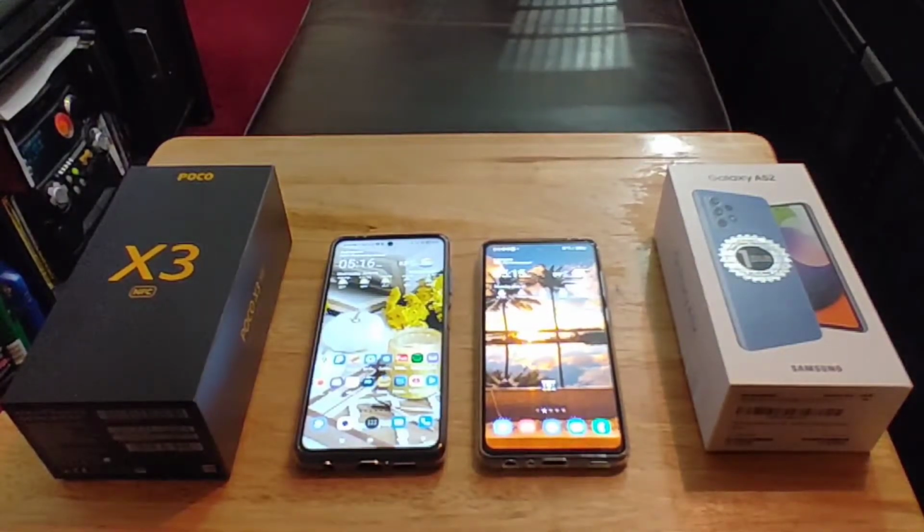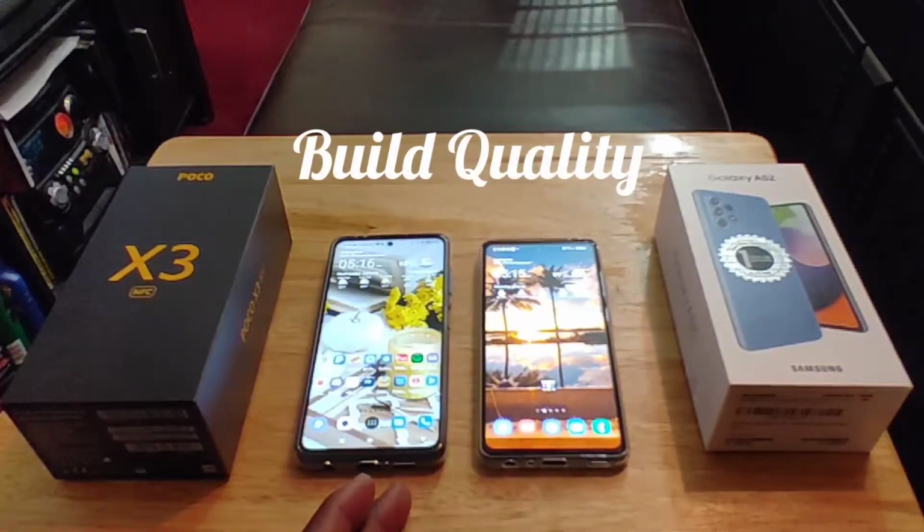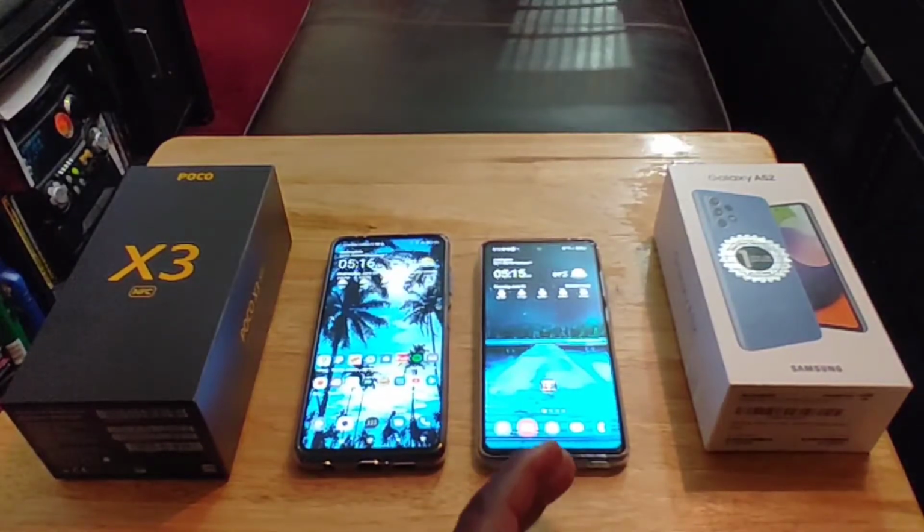All right, let's talk build quality. Now, when it comes to build quality, the Poco X3 NFC has Gorilla Glass on the front with a plastic back, but it has an aluminum frame. And the A52 also has Gorilla Glass 5 on the front with a plastic back and a plastic frame.